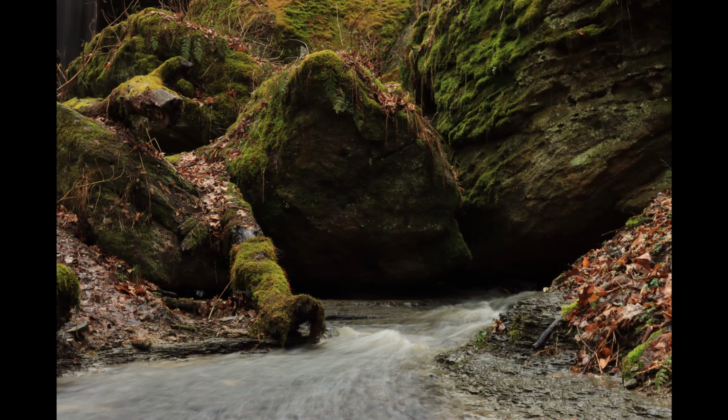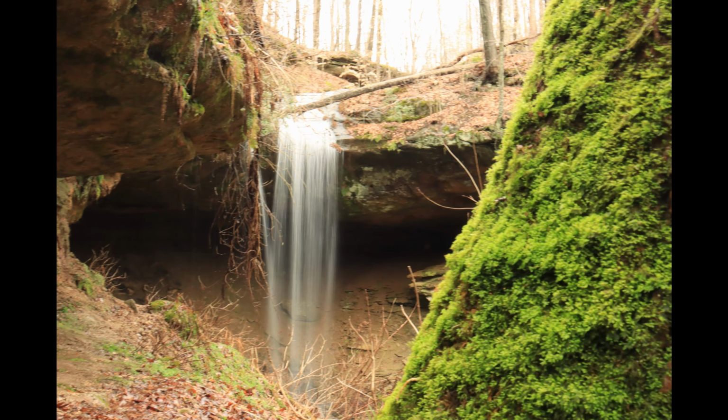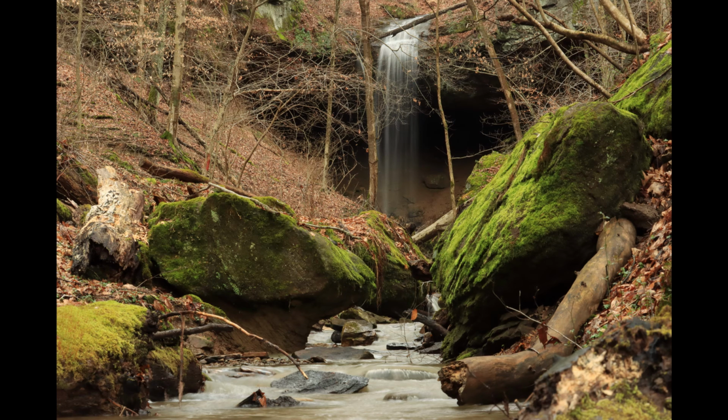I got a little bit creative with my tripod. I actually brought the tripod with me this time, and got it inside the creek, as low as I could get. I even went as far as putting the camera on a rock, and I wasn't exactly happy with that shot, but it was still interesting, and I kind of liked messing around with that.